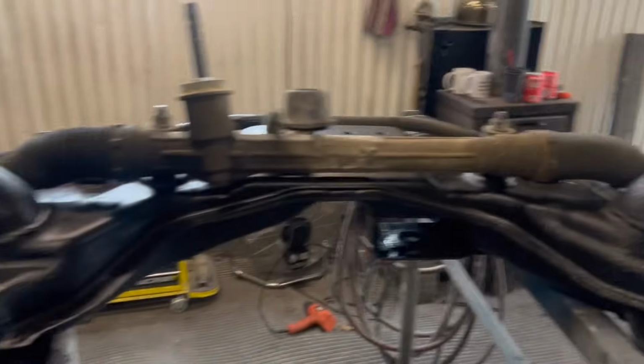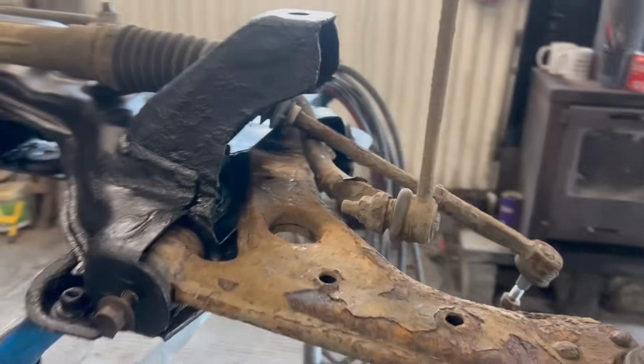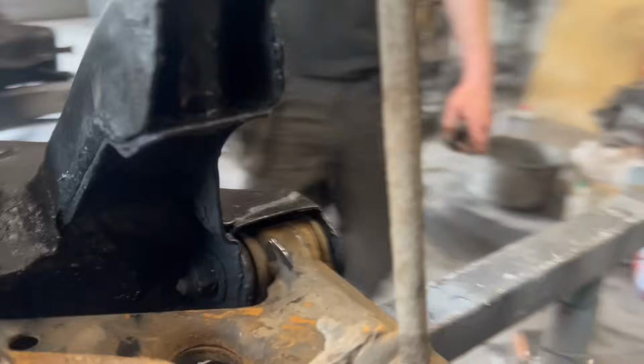What are you doing? Fixing cars, Lewis. Fixing cars, drinking brews. Getting annoyed at you with that camera in my face. So I've got this Corsa in. Got a bit of a rotten subframe, putting this second-hand one in that we've just judged up a bit. Matthew's complaining about something. Bolts being wrong, threads or something.